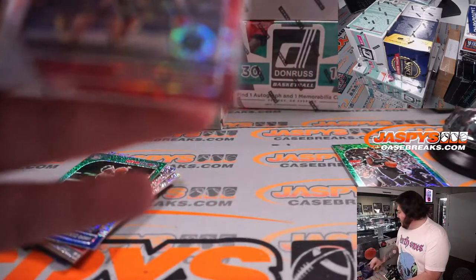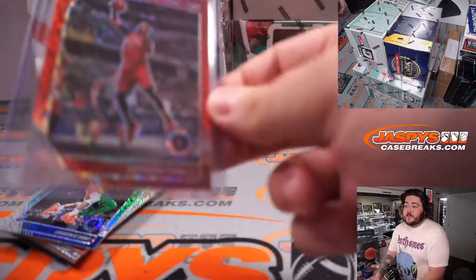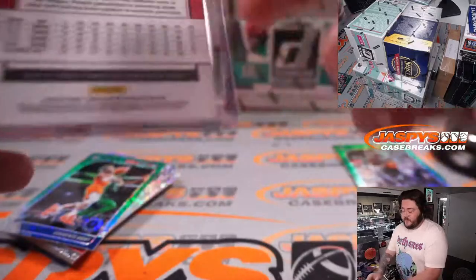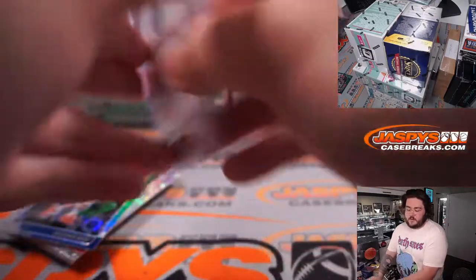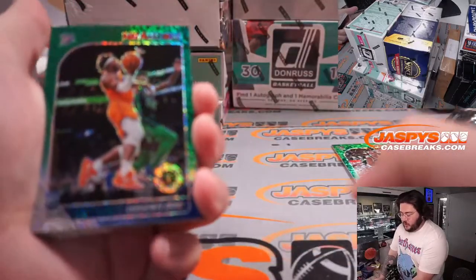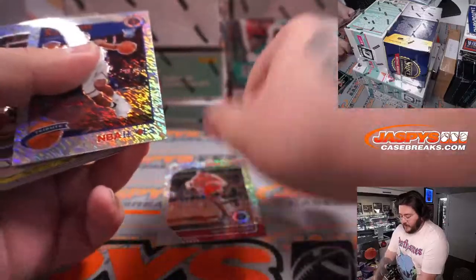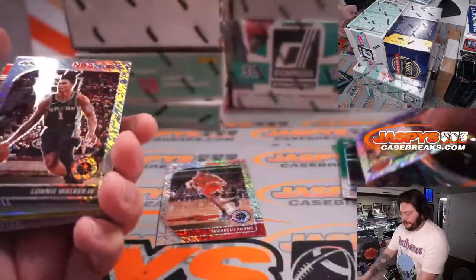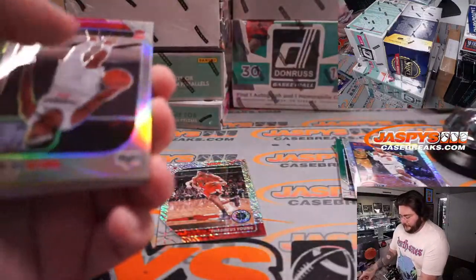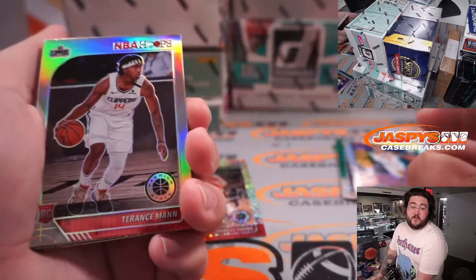Norman Powell having a... I mean, him and the Clippers, I don't know how they've been alive as long as they have. But no Kawhi, no PG, but they're doing it. Lou Dort, rookie card, green. RJ Barrett, rookie, tribute. Silver, Terrence Mann, another Clipper card. Another card for the Clippers.